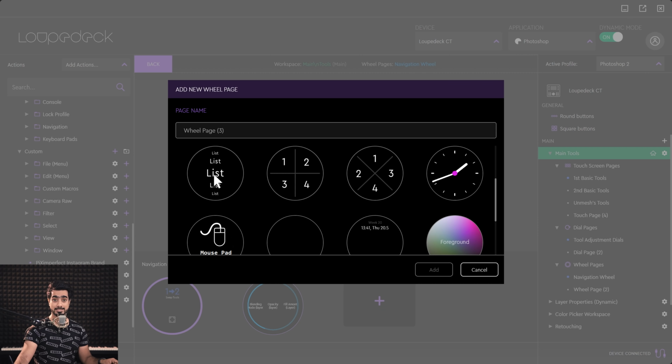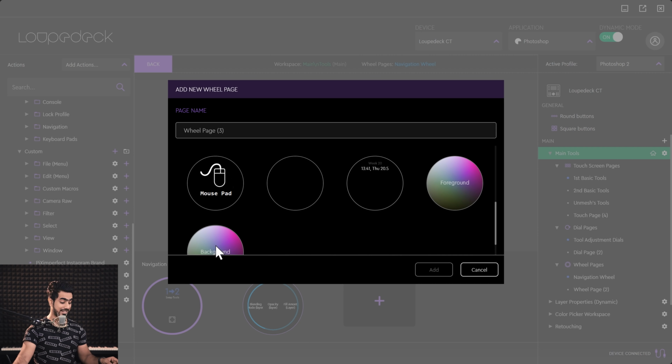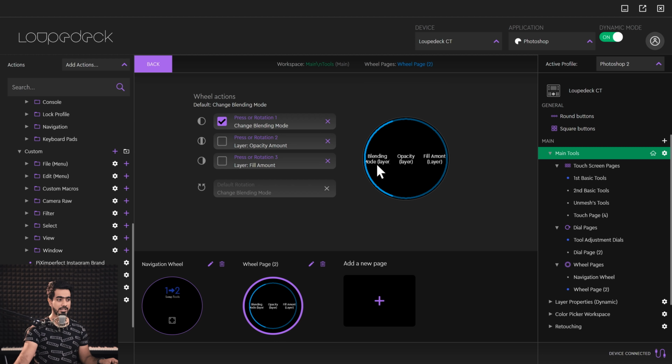You can also have a list. You can have 4, and you can also choose foreground and the background color. Yes, you can do that easily with the touch there. So I have created an interesting screen here. On the left hand side, I have placed blending mode. In the middle, opacity, and on the right, the fill amount. This is very essential for placing any texture or let's say a light leak.